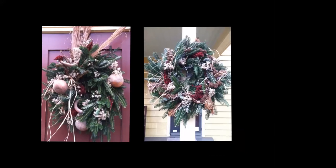In this wreath, I again used the broom straw, but I also included gourds that you'll see attached in the wreath. And then again, another wreath where I used a variety of dried materials: raffia, the sumac, rabbit tobacco, and then the dried evergreen boughs and bayberry as well.